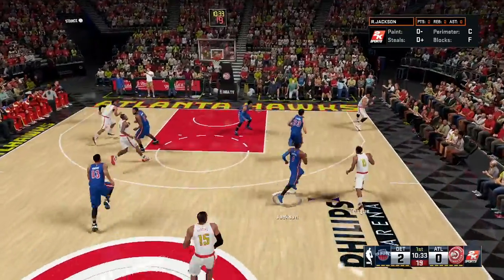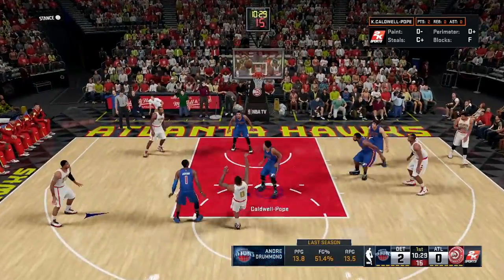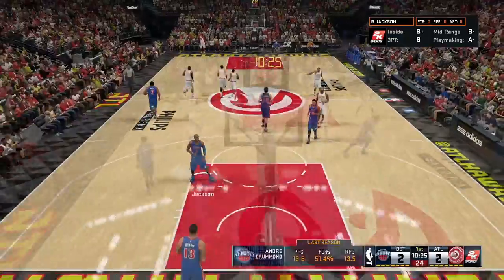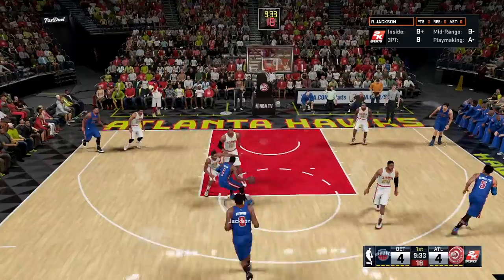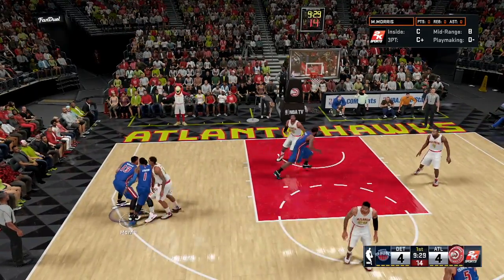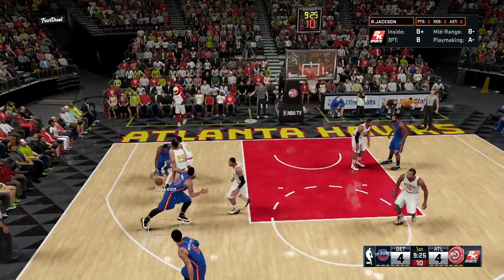Teague crossed the timeline, working on Jackson. Teague, pull up, free throw line extended is good. And it is a 2-2 game now with 10:20 left in the game. 4-4. Jackson, checked by Teague, out Morris. Morris guarded tightly by Cephalosha. Takes up his dribble, down to Jackson, checked by Teague.